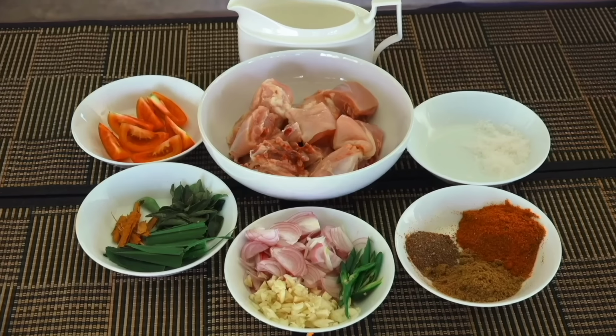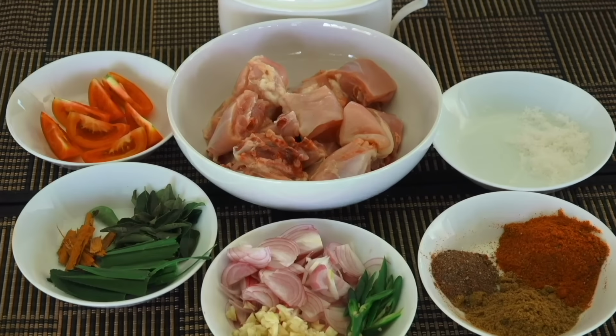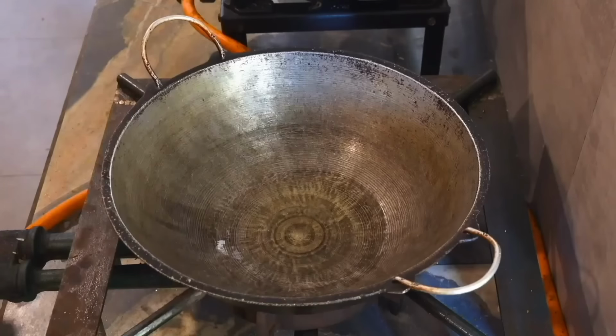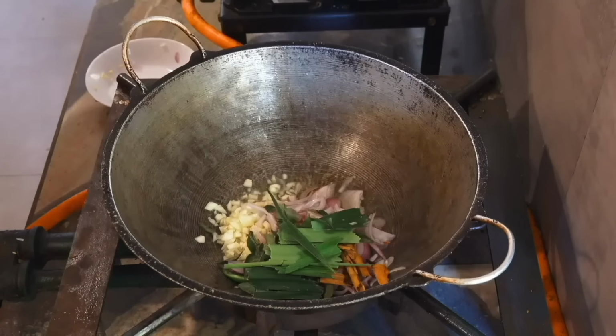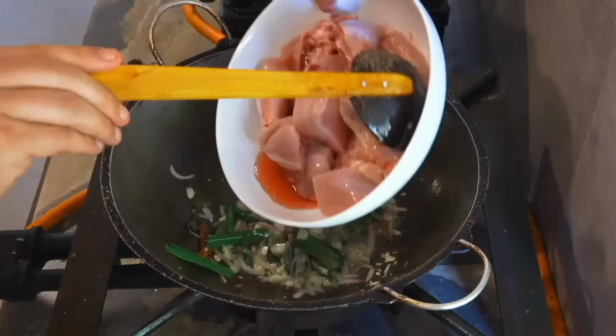Rice and curry is considered to be the national dish of Sri Lanka. What you're seeing right here is a chicken curry. Now, could I eat chicken curry every day until I died? Yep, absolutely. This is stunningly beautiful, really simple to make, and you'll find rice and curry pretty much everywhere you go in the country. Get tucked in.